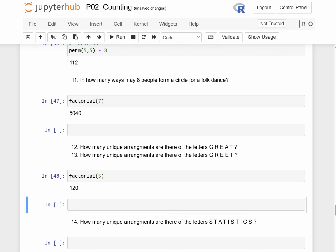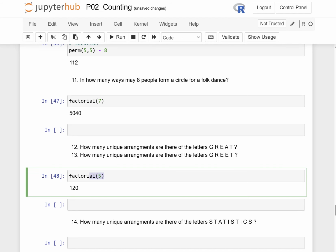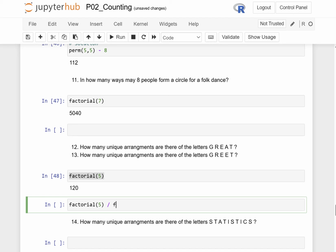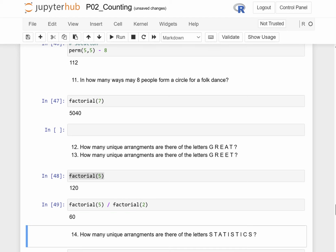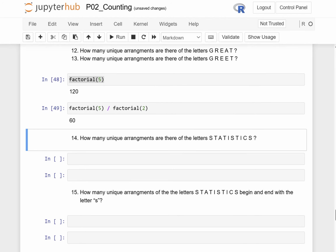How many unique arrangements are there of the letters in greet? Okay, well, it's the same idea. There are 5 factorial ways to permute these 5 letters, 5 permute 5. But the two factorial ways that the e's can be permuted amongst each other can't be determined. You can't determine which e has come first, right? So the way to do this is we divide out by the 2 factorial for the two e's. So 120 for question 12, the solution for question 13 is 60.